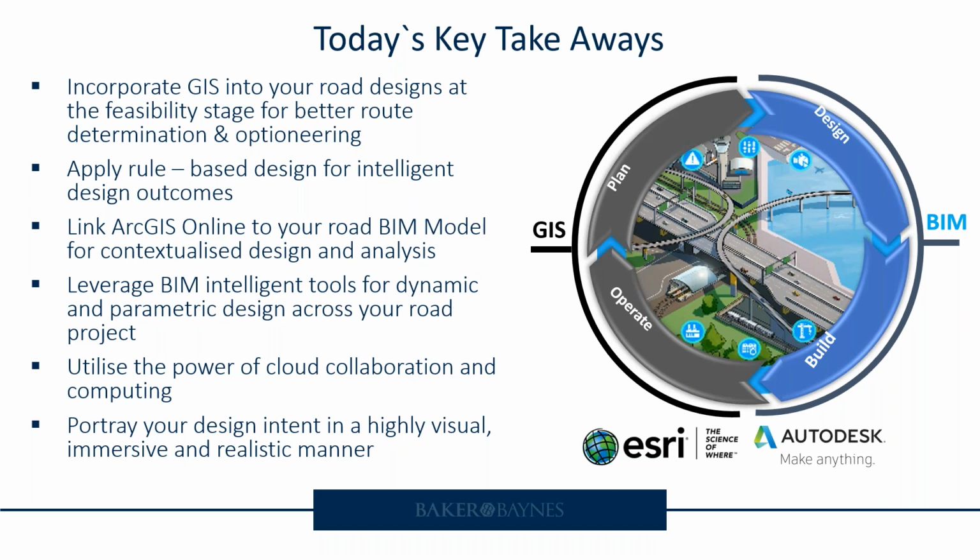So first of all, please incorporate GIS. I mean, you've seen the value that it has brought to you right now, where you could create an analysis that is rule-based. You can incorporate a slope, costing, land value, create a weighted type of average, and apply it to the shorter distance between your origin and destination points. Now, once you've got that data in, that comes with the parcel data, all of the relative data to the site, you're going to bring that in, and then you can link it directly to your civil BIM model in InfraWorks, i.e. contextualized design. Then we can leverage the BIM intelligent tools.